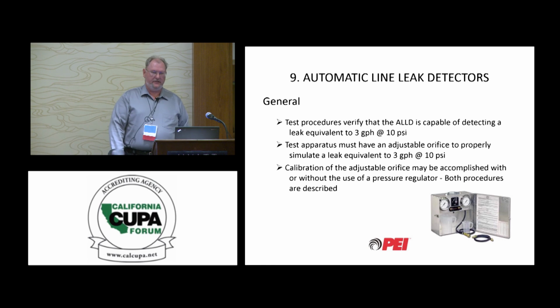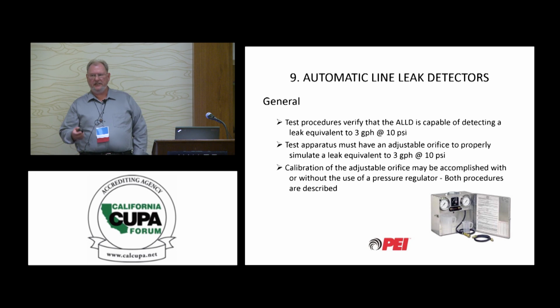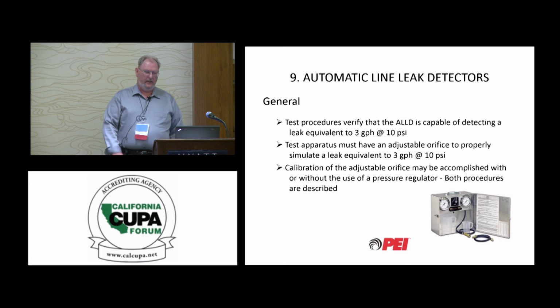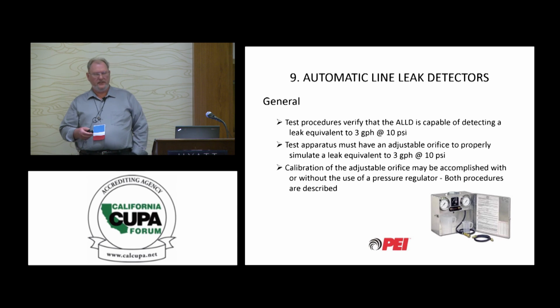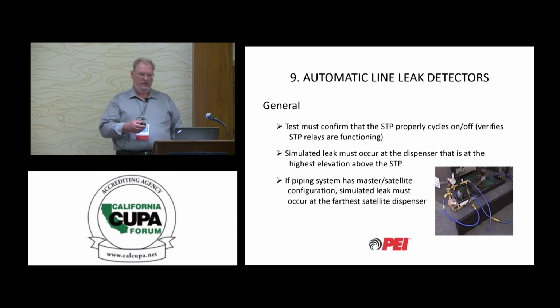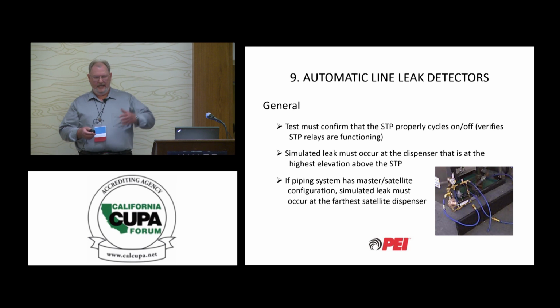One of the things that the test will confirm is that the STP will turn on and off. Again, that's verification that the turbine relays are operational. We simulate a leak at the dispenser that is at the highest elevation, but you also want to try to get both the highest and the farthest. So if there's a satellite dispenser that is further away than the primary dispenser, we recommend that you test at the satellite dispenser.